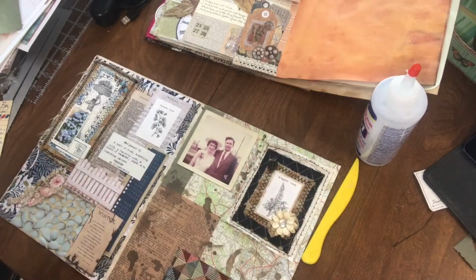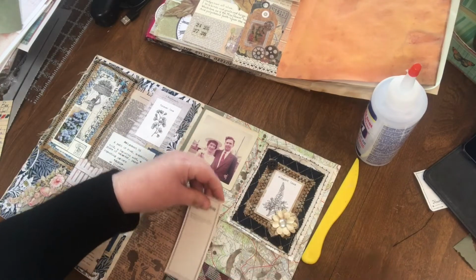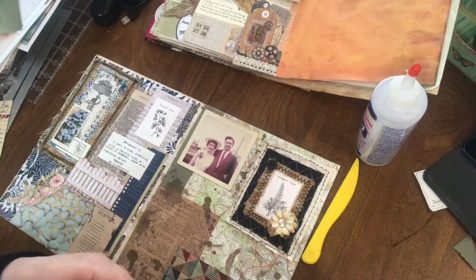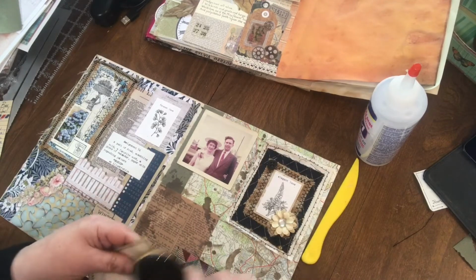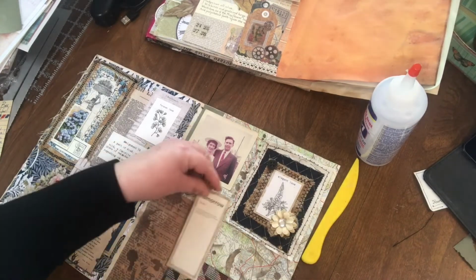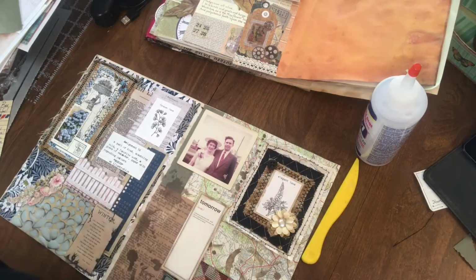Okay, so what did we add next? This tomorrow, I think. What's next? Here, you know what? I'm gonna do a little aging on some of this stuff because it just looks way too brand new. I mean, not that it isn't brand new, but you know, y'all know about that.